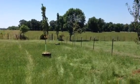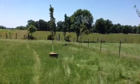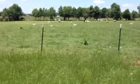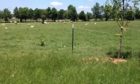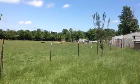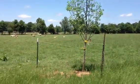Hey guys, just gonna do a quick update on trees. You know I'm always looking for a good deal. When we bought this place, there's all the sheep out eating. When we bought this place, it didn't have many trees on it, and so I've been keeping an eye out. It's not good to buy on impulse, just wait and see what you can find.